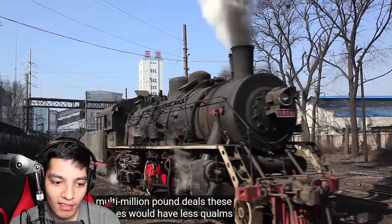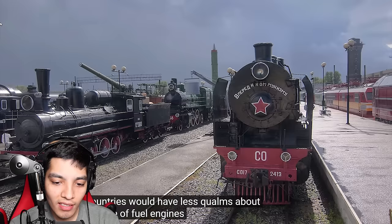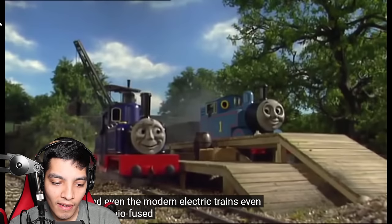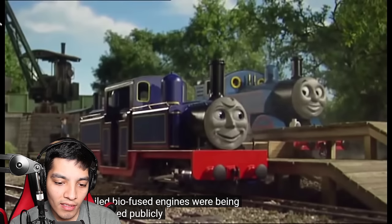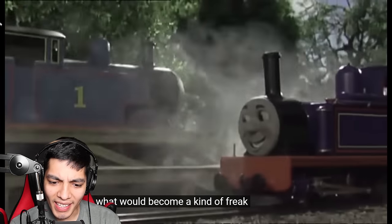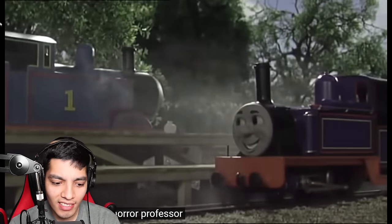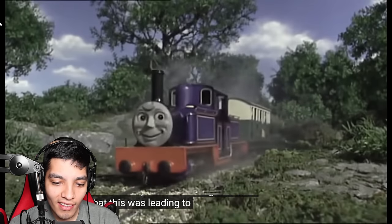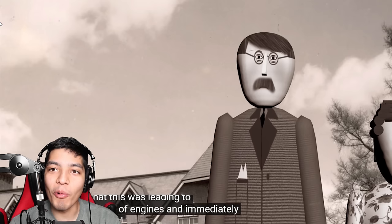Countries would have less qualms about the use of fuel engines, and even the modern electric trains. Even failed biofused engines were being displayed publicly in what would become a kind of freak show. Professor Hans Goetzer saw what Thomas was reduced to. Freaked out by the slavery of engines, he resigned.